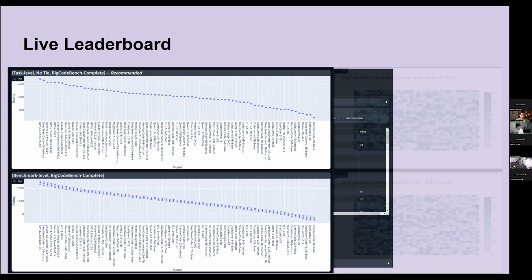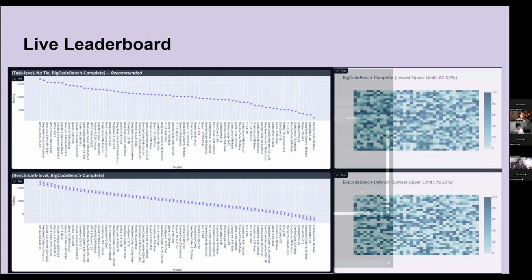And we have visualizations of the solve rate for different tasks. We have two splits: one is BigCodeBench complete, and the other is the instruct split. We have different performance on these two splits, and for the evaluated models we calculate the average solve rate for each of the tasks. We also calculate the lowest upper limit, which means that each of the tasks should be solved by at least one model. According to that, we have a much higher upper limit, but no model can actually achieve that upper limit so far.